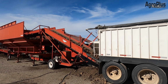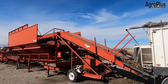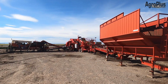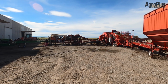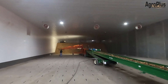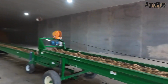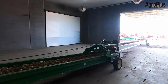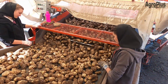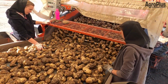Here's the other side of the potato operation. Trucks from the field come in and unload. It runs across a series of conveyors, takes out more dirt and rocks and tops. And then we got our sorters over there, taking out anything the machines miss. And then they're going into storage here. Here's a big conveyor going all the way down into the storage. So it's going all the way to the back right now, because they just started filling this one. And here's the sorting machine, hard at work, removing tops and bits of dirt and rocks.